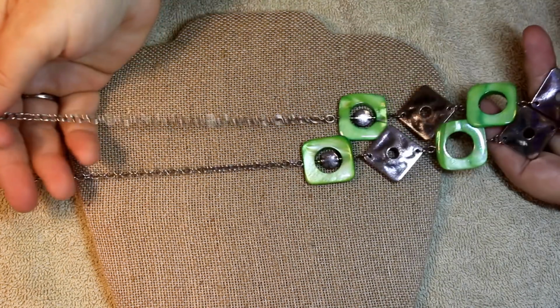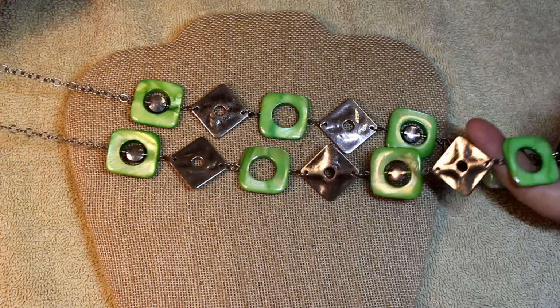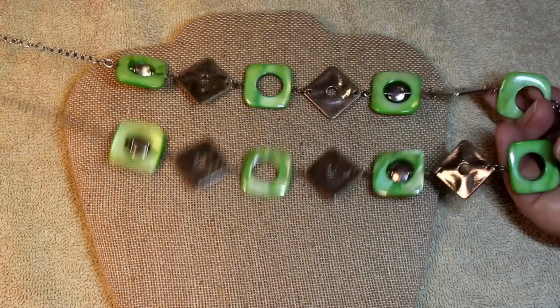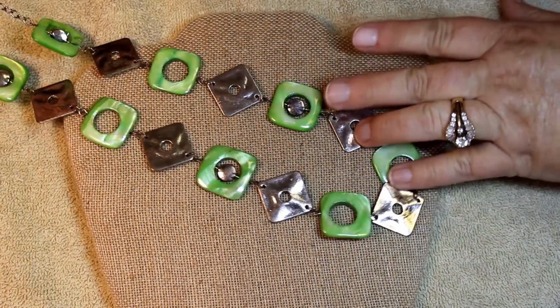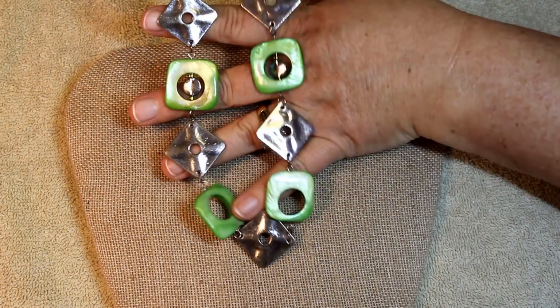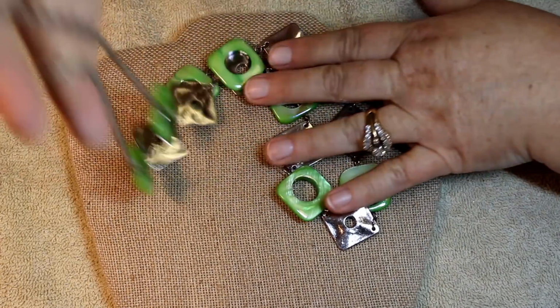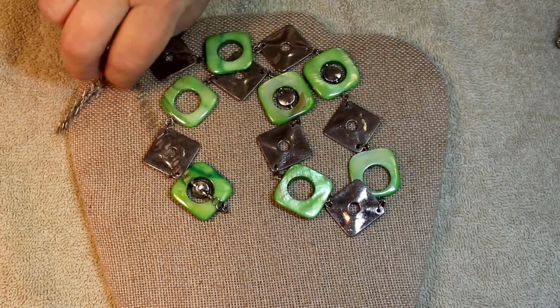All right, this one here has a lot of personality. We have just a kind of basic rollover chain over here. And then we have the dyed shell with that great, fabulous green. And then the silver tone stations. I mean, this is a great looking piece. It has weight to it. It has character. It's just a nice piece all the way around.